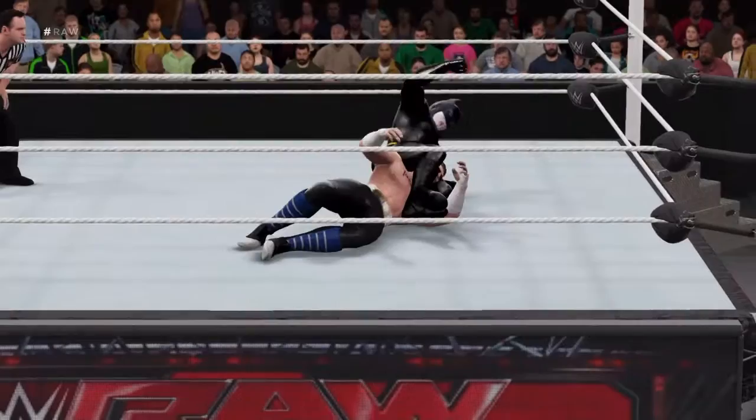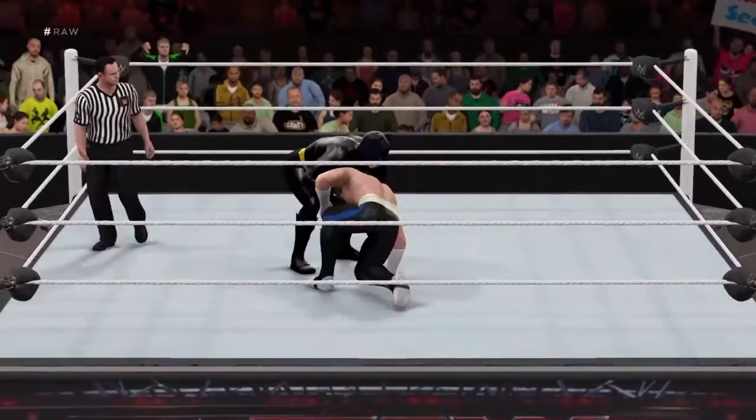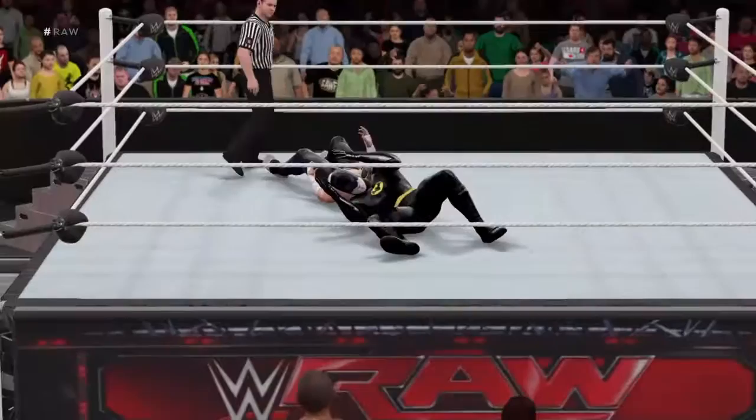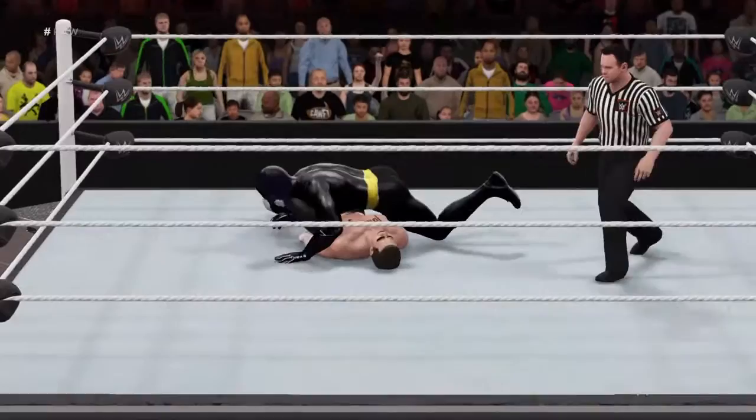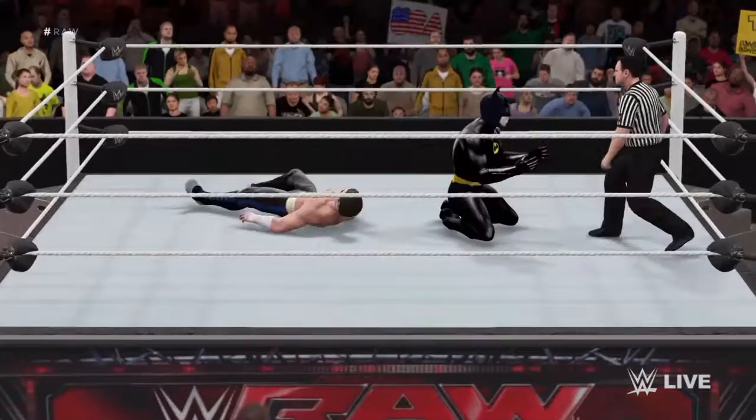Batman got Johnny Cage in the head a couple of times again. I think he's really trying to bust his head wide open. Oh, what's Batman gonna do here? No, oh my god. Johnny Cage, he's gotta be dead. Or his face, at least. With the big DDT. 1, 2, and no, he still kicks out at a count of 2. Batman cannot believe it.